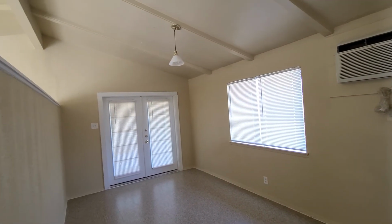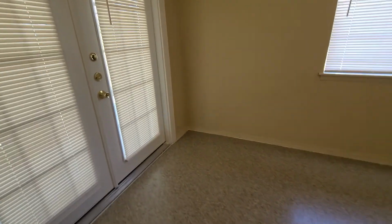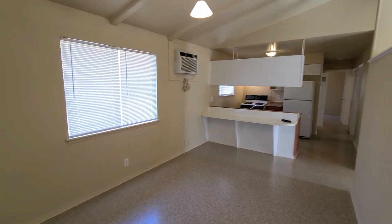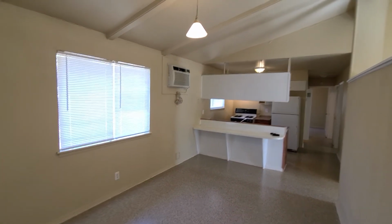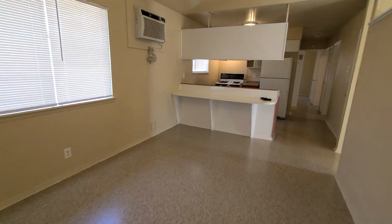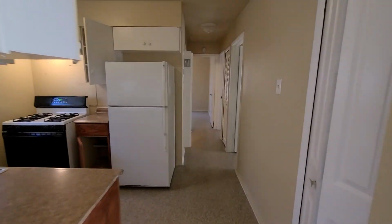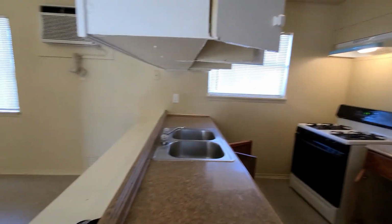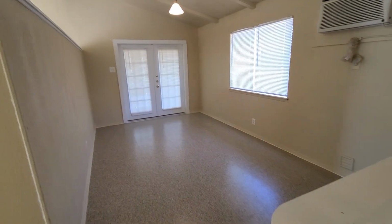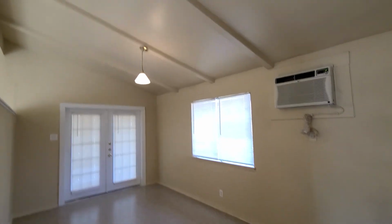We're in the dining room. Let me see, get some lights here. The floors are new flooring, and we also waxed them and polished. Get some pictures. We go back this way. Alrighty.